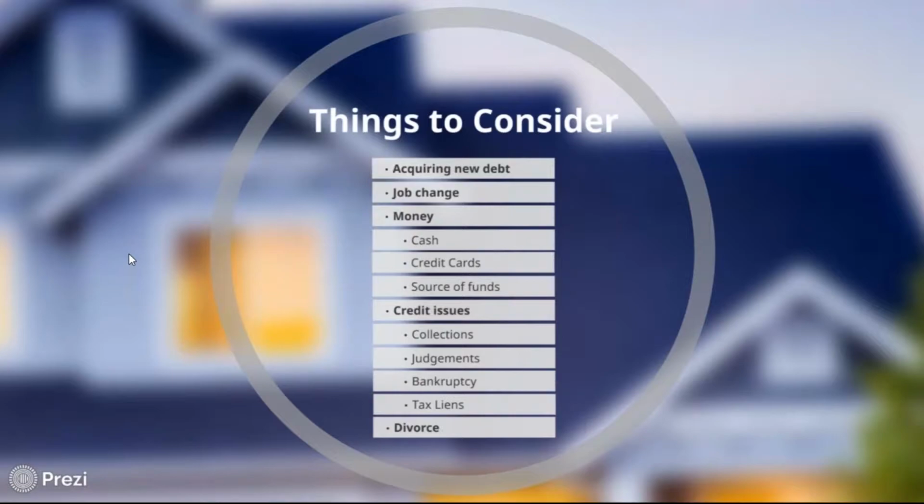We'll talk about the credit cards and the source of funds. Where are the funds coming from? Are they a gift? Are they, like again, the cash on hand? Are they in a savings account? Are you cashing in an IRA or other source of funds? And we'll talk about the credit issues. We've gone through the credit issues, but we'll talk about all the different things that can impact your credit: collections, judgments, bankruptcies, tax liens, all those different things.